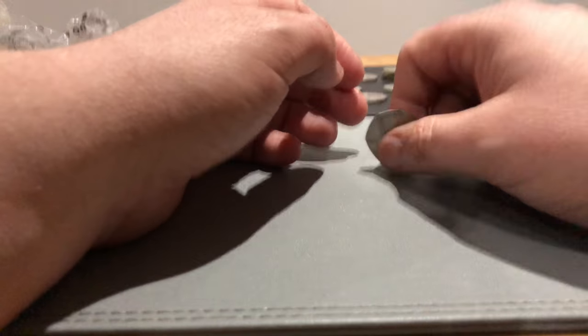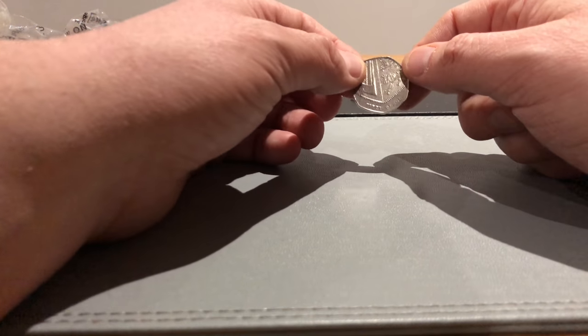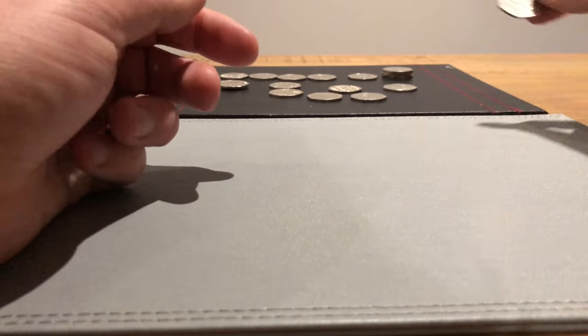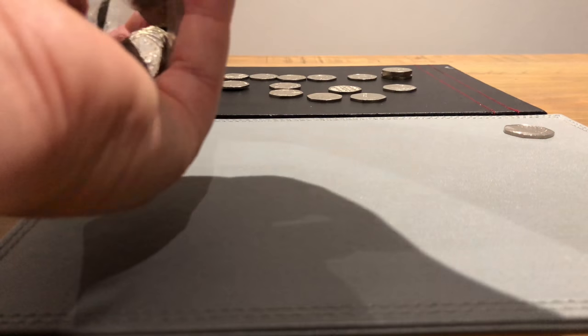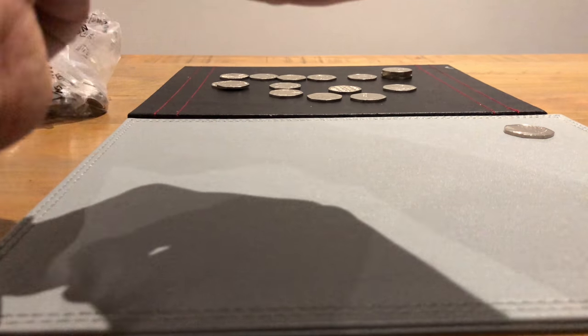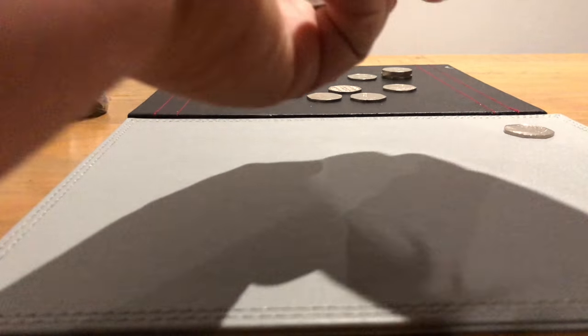I just can't believe it. We need the coin book to see how many of these are minted. For sets only. Might come back after the video, after we've looked it up, and let you all know. Gosh. I have a feeling it's as rare as Kew Gardens. But I will let you know. We'll go get the coin book.